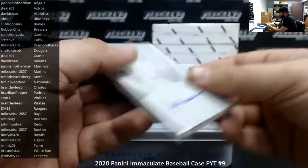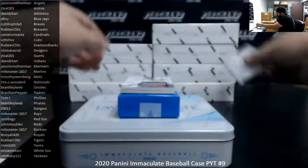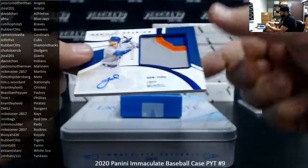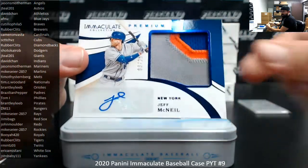Uno de uno. Actually, what I'll do, let's go ahead and do it this way. All right. I'm going to try to keep the autographs, put the group together by serial number. Number 25, Jeff McNeil. That is a blue foil premium patch auto, 3/25. The Mets going to Timothy Sternberg.